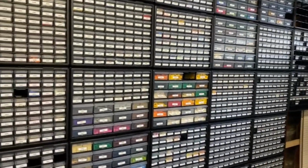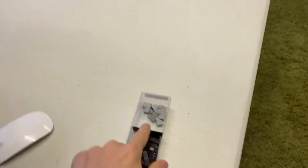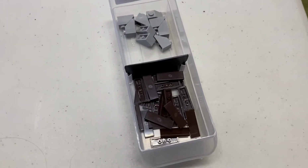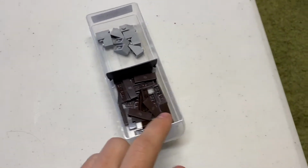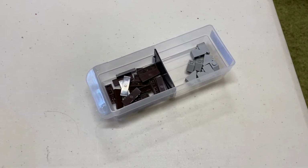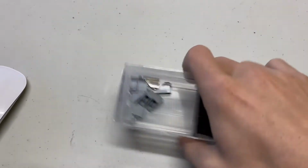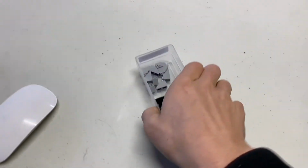So we have ordered some online, but it's nice to have these dividers in here because you can separate the bricks and stuff, obviously. But it's slightly inconvenient when you're picking an order. If someone bought all of these, you just want to dump them in a bag. Now you have to cover it up with your hand and do this weird thing.